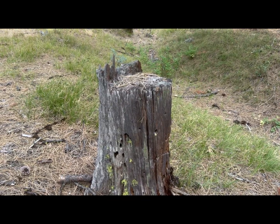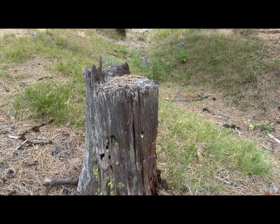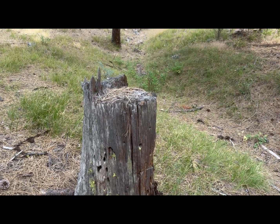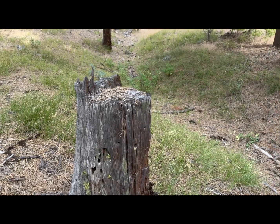Well, I didn't have much luck on that first stump, so I'm going to give this one a try. It's got some holes in it. Looks like a woodpecker was probably trying to get the grubs that are in it, so this might be a good bet.